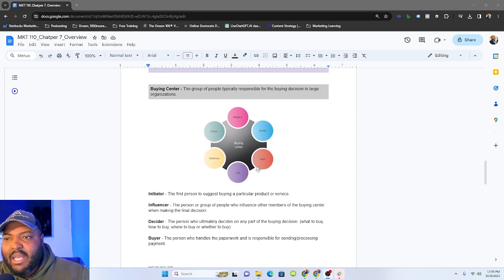You may not be the end user of the business, right? You might be purchasing the business with the intent of having somebody else run it. Your influencer could be your mentor. You are the decider. You might be the buyer, but maybe you didn't initiate it. Maybe a friend of yours actually initiated it by bringing it to you. We don't know, right? So just understand that. Think of these as roles, not as people, okay?